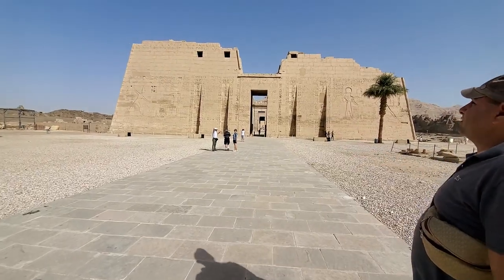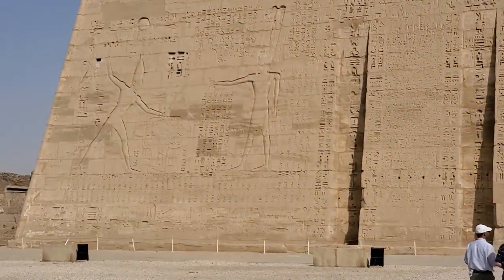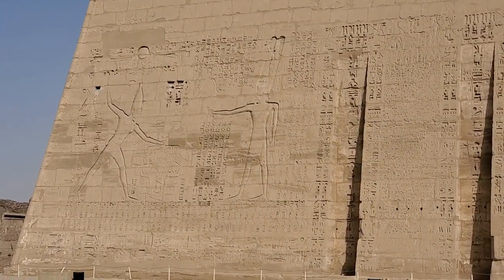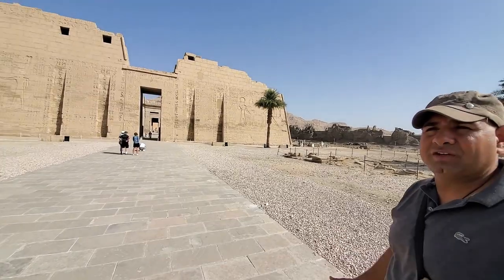And a very similar scenery here of the king hitting the enemies and giving it as an offering in front of God Amun-Ra. God Amun-Ra, who is known with the two feathers crown. Very famous with the two feathers crown. All the writings depict the victory of the king.